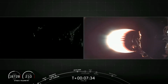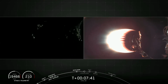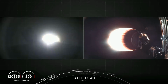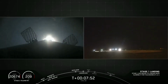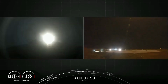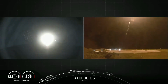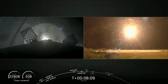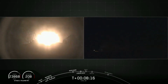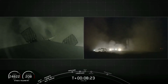And it is a bit dark since it is nighttime over there in Cape Canaveral, but we should be able to get a live view of this landing. Stage 1, landing burn startup. And there's that landing burn starting. Stage 1, landing leg deploy. And the Falcon has landed for the 50th time in SpaceX history.